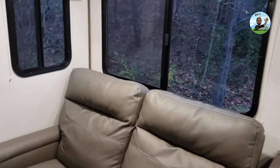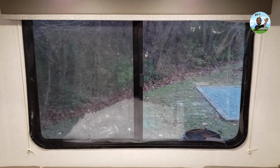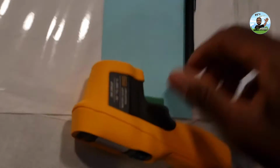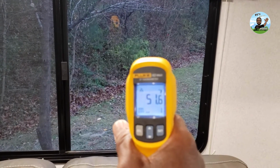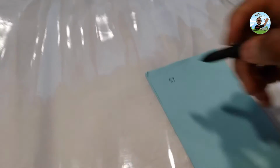All right, so let's look at the windows. This is the big one of the big ones, and I told you it was 49 by 30, so you'll get a lot of heat loss right there. Let's shoot that and see what we got. So we got, say, 57 degrees. Let's write this down. Don't look at my hand, don't complain about it. All right, shoot this one. That's without the cover. Say 52. So that's a 5-degree delta, 57 versus 52 without the cover.